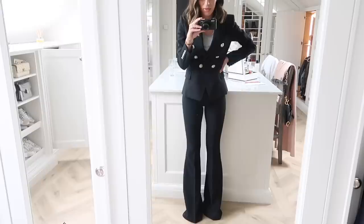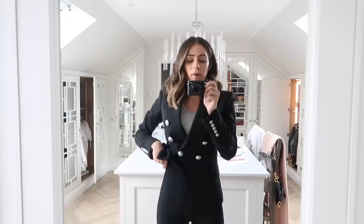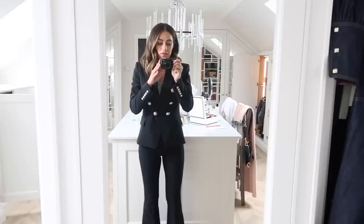And actually, these trousers feel slightly more stretchy than my lilac ones. So yeah, they fit nicer. Actually, they're a little bit more loose around the top. I have lost weight though since I bought those lilac ones. Wow, when I first put those on, they did not fit me well, unfortunately. But now we're getting there.